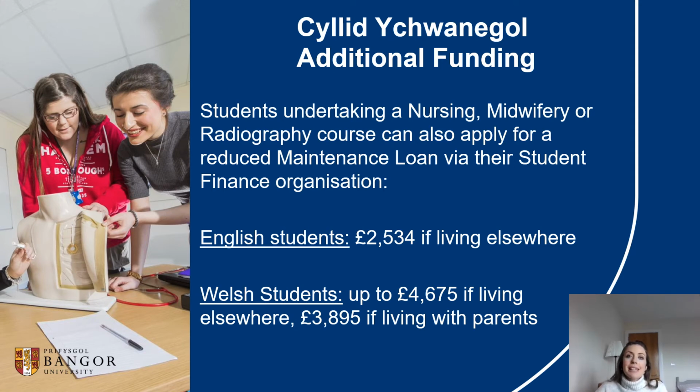So the reduced maintenance loan, if you're an English student, by that what we mean is that you currently reside in England but are coming to Bangor to study, for example, you could be eligible for up to £2,535 a year. Now it says if living elsewhere, and what that means is that you were living in rented accommodation, for example, or you're living independently.